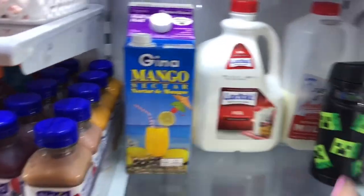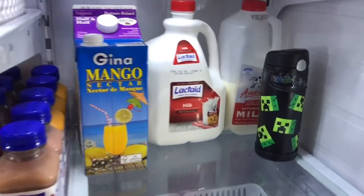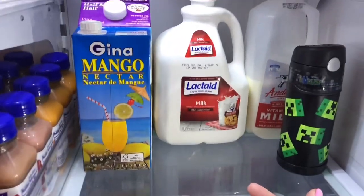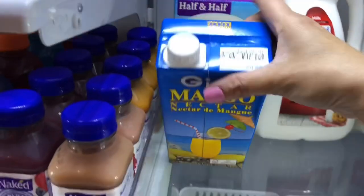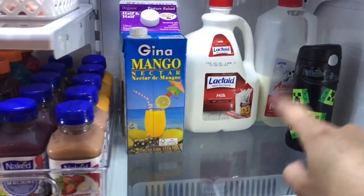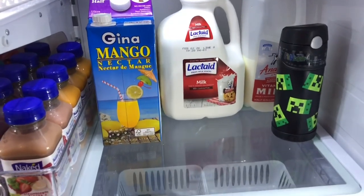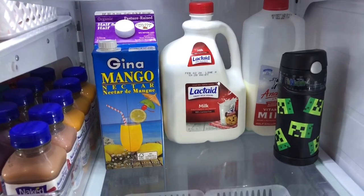I wouldn't say I am lactose intolerant because I can still eat some other cheese and I drink half and half, but when I drink whole milk or any kind of regular milk, really, I get a stomach ache and it gets bad.